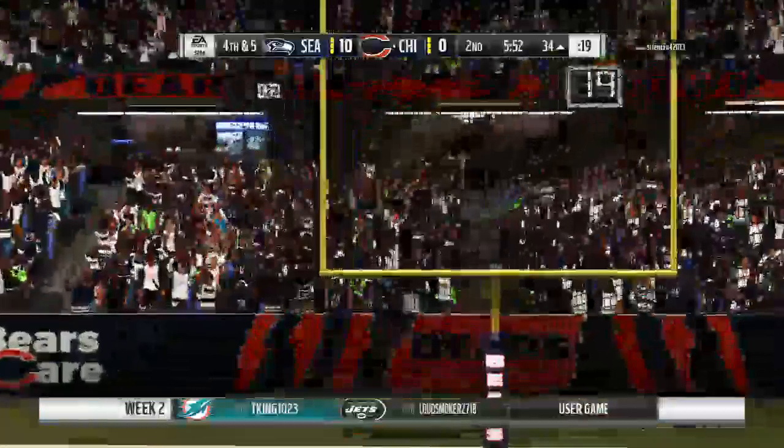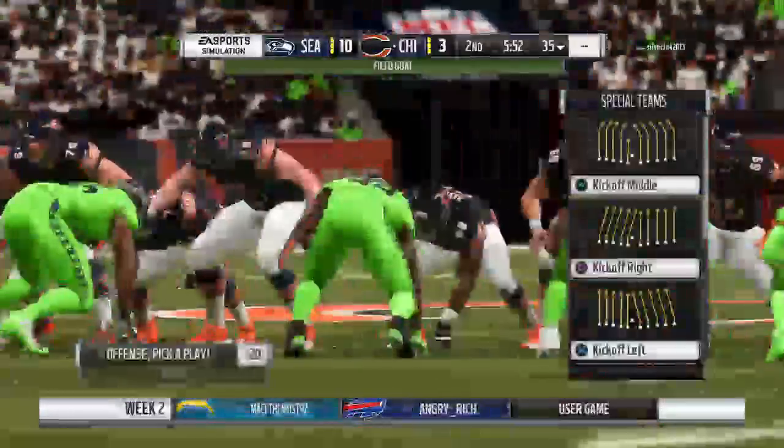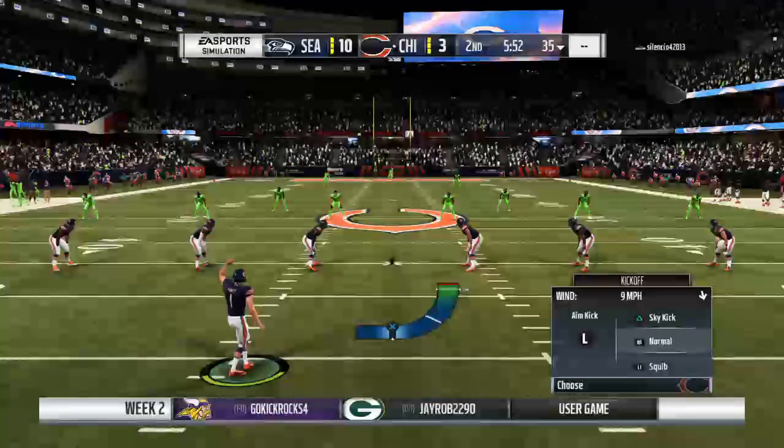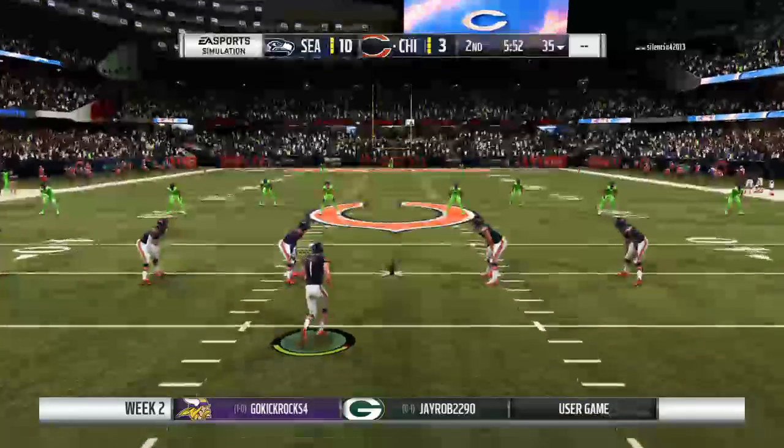And Parkey's kick is good. And they get themselves on the board here. It's 10-3. These kickers now, it's like we take them for granted. Kicks like that used to be such a big deal, and now you just expect them to make it.